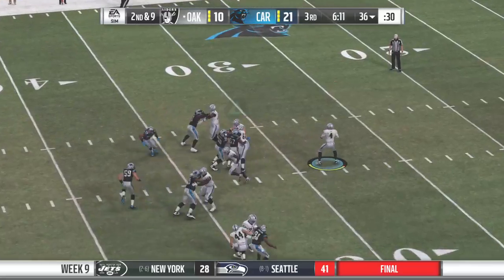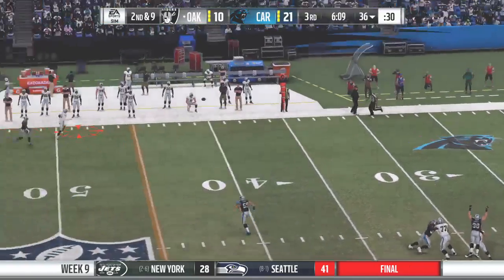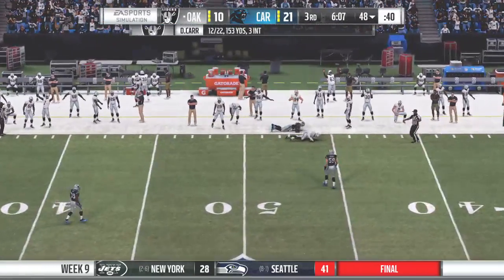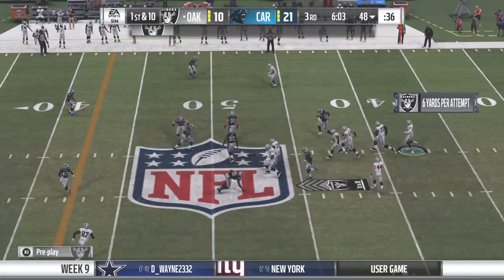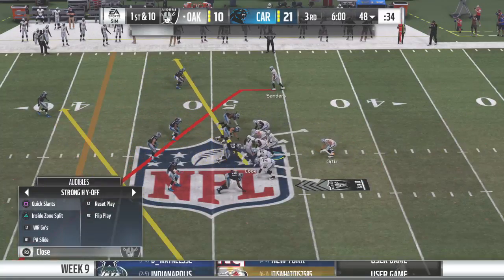Now Carr throwing on 2nd down. And able to get this one across the 45 before he's brought down. Give him 12 yards that time and an Oakland first down.